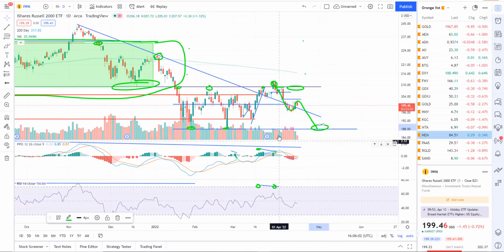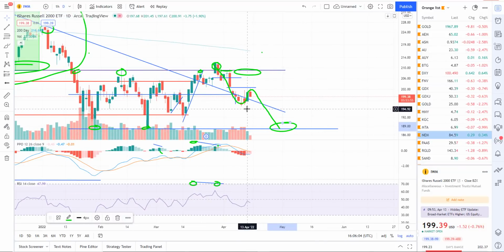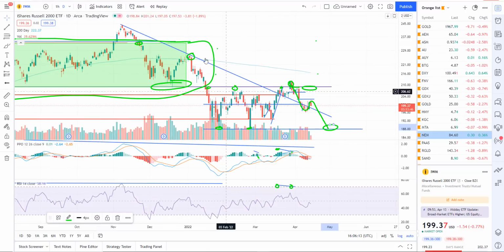All right. And the little zigs and zags, if you see gaps and you're an active trader, you can try to game those. Those are always possible, and I try to do that a little bit. But for this channel, I really try to cover the larger trends.